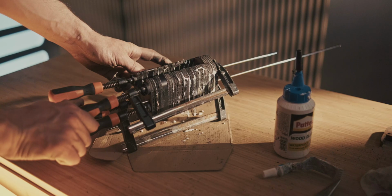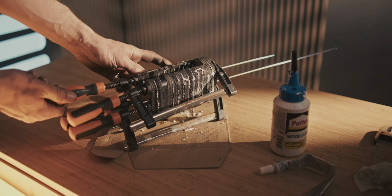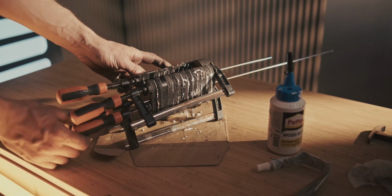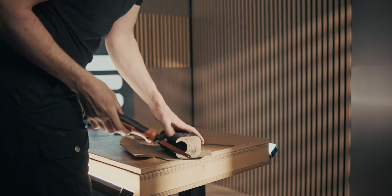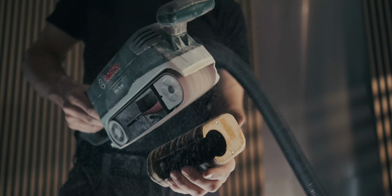After this, I put a bunch of glue clamps on there and let it dry out throughout the night, and came back the next morning. It was all held in place really nice and solid. I had to saw off those metal rods and sand it down quite heavily.